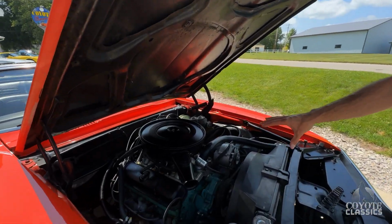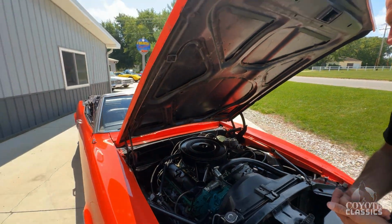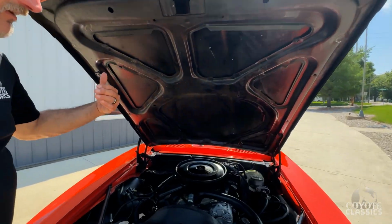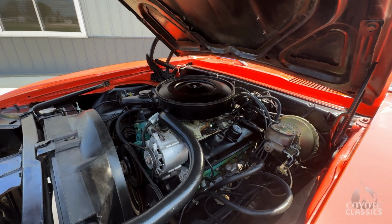That's pretty rare. Yeah. Still has the two-speed power, or that's not a Powerglide. Pontiac had their own version of it. Yeah, this still has a two-speed transmission, power steering, power brakes, which are really nice.